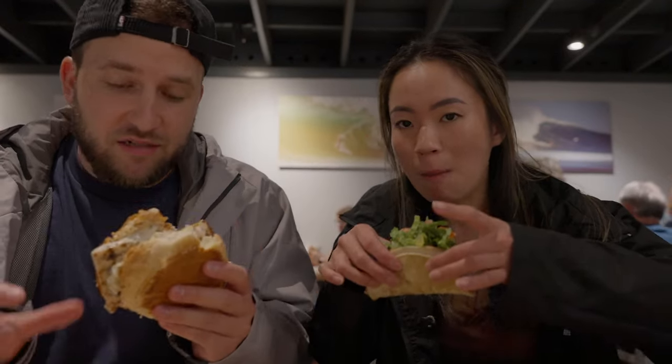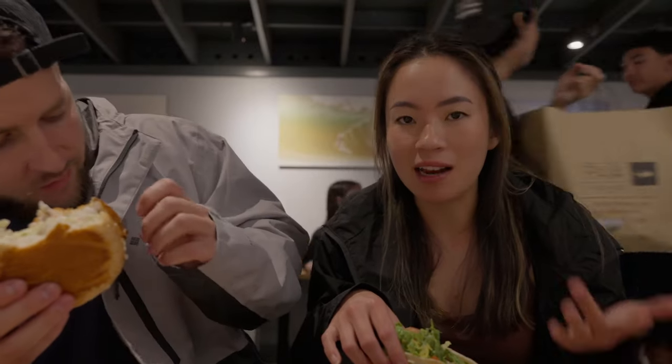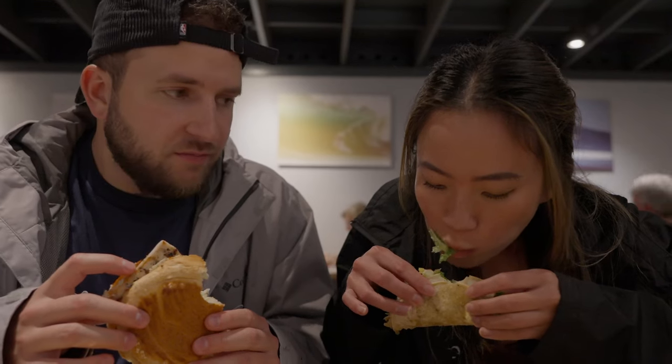This is delicious. I've been here before and I love this place. I always rate it a 10 out of 10 because I always keep coming back for more. It's so good, and the fish is so fresh. I would also rate this 10 out of 10 because it is the first time I've enjoyed tartar sauce and coleslaw at the same time on a fish burger. Incredible. A masterpiece.